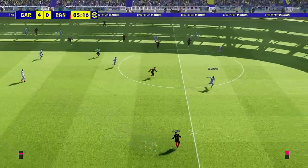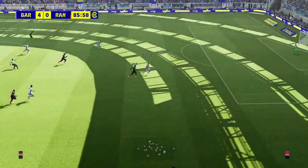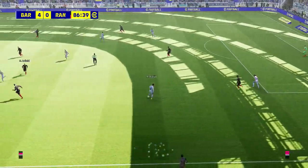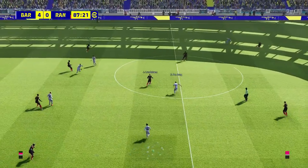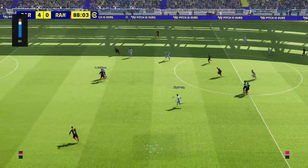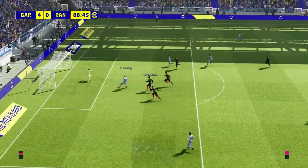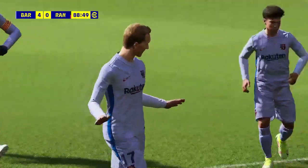There's the crossfield ball. Just 5 minutes left. Looks to thread it through. Well seen, saw that coming. Needs a good ball here. Oh, super, can he put it away? Really well taken goal.